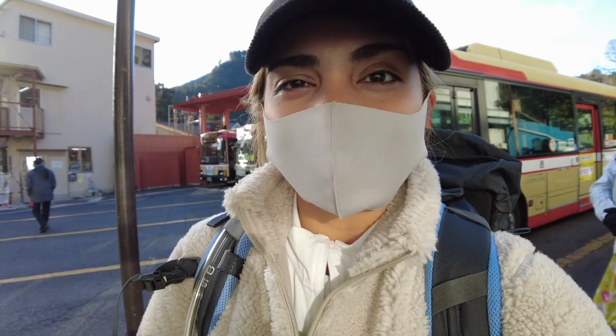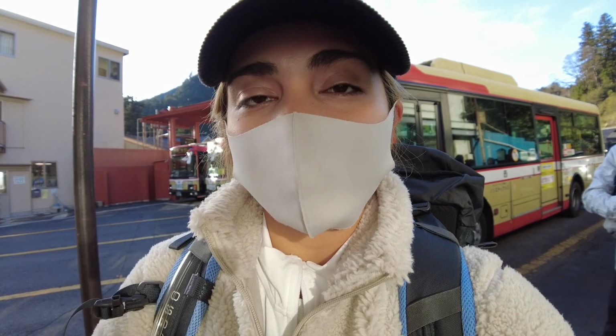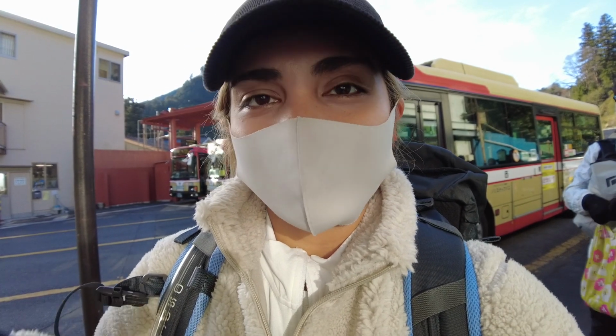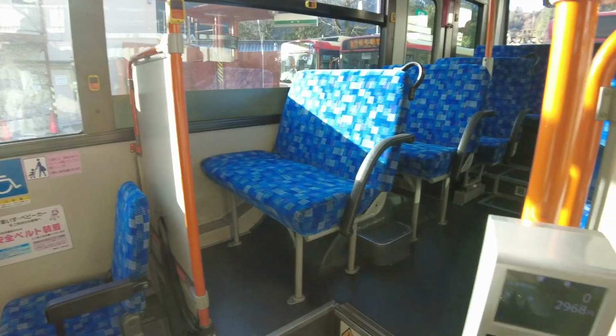Oh, we are now at Okutama Station. It took us around 90 minutes to get here from Shinjuku. And we are going to take a bus from here to Kamosawa, which is where the starting point of our climb to Mount Kumotori will be.